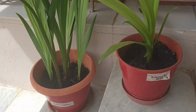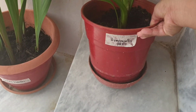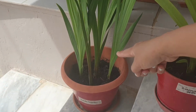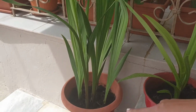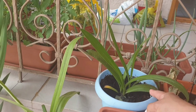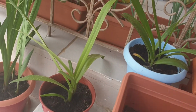So as for these two guys, this one is Hymenocallis. The other one then is Gladiolus. Yes, this one is really very tall now. About 16 inches tall already. This one's like 12 inches tall, the leaves, and then this one. Actually, these two are the same plants.